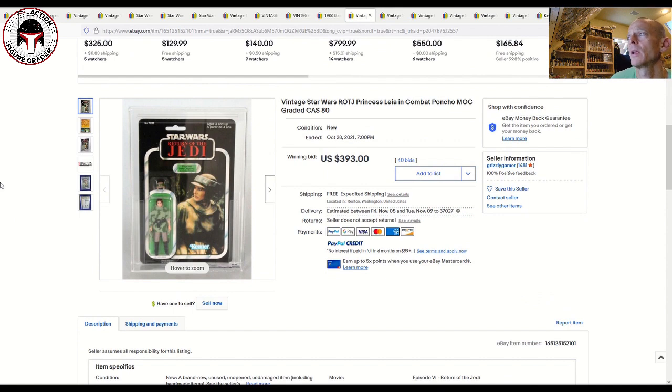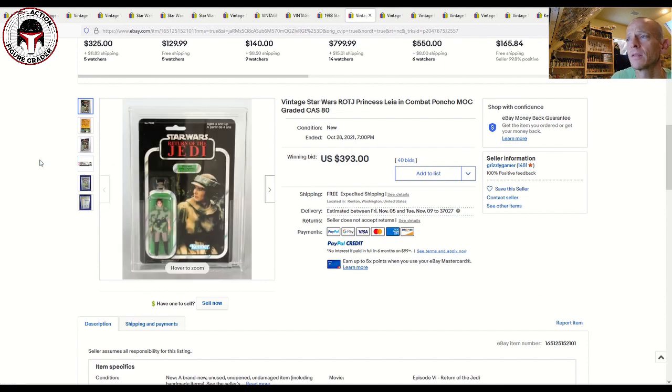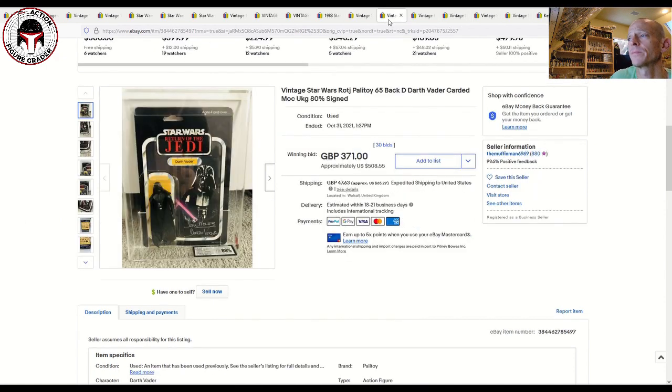Another Return of the Jedi that sold. This was a Canadian Princess Leia, and it was graded overall 80, 77 back A, Kenner Canada with a clear blister. Just a gorgeous example. That one sold for $393 on 40 bids with free shipping. Great deal to me, I think, for that one.